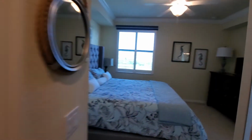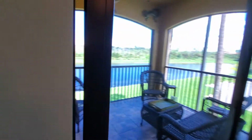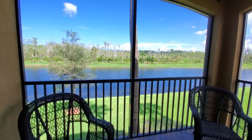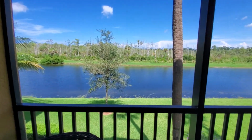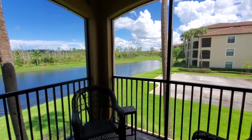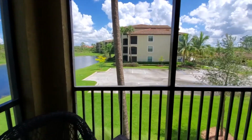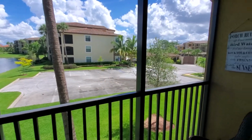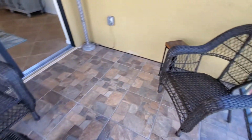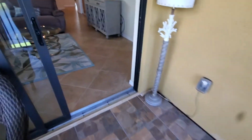And last but not least, we're going to take a look at the view here from 1428. You've got a really nice lake view here in Giaveno, and that's the preserve directly across. And you do have the convenience of an extra parking area directly next to building 14 here for your guests. This lanai has also been tiled in, so you do have an extra upgrade there as well.